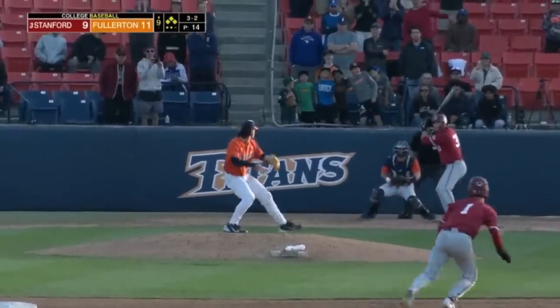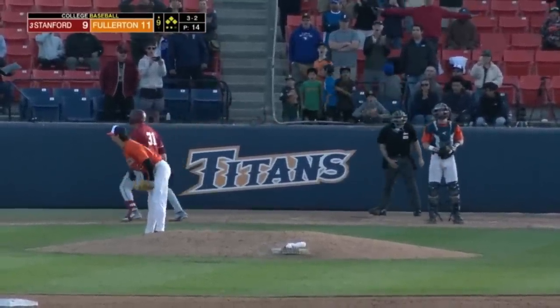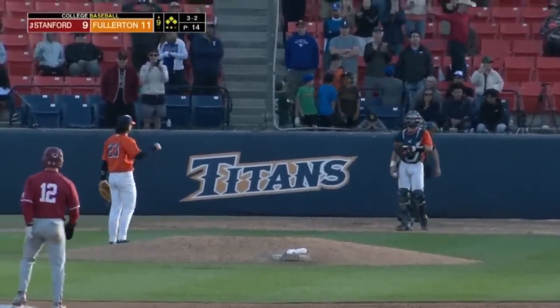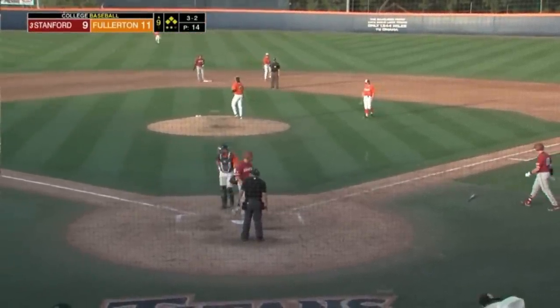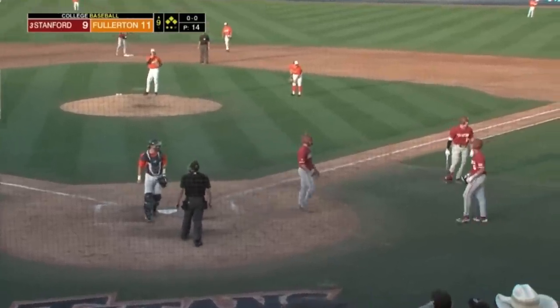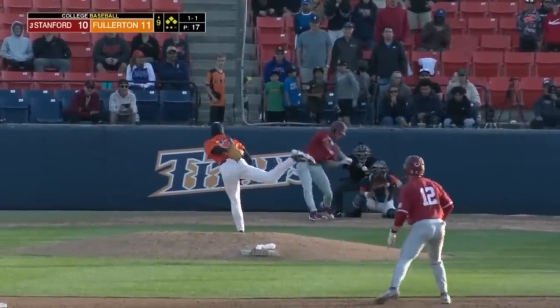Outside. And the Titans didn't get the pitch in on time. 3-2. Slider. Ball four. He held his swing. And Stanford will live for one more batter, walking in a run to make it 11-10. Yeah, because they want to run around the bases after this game.